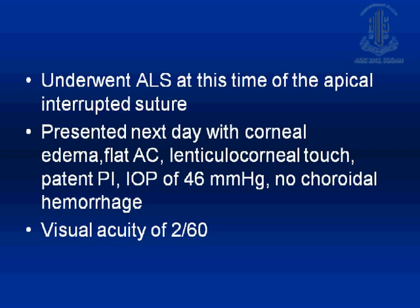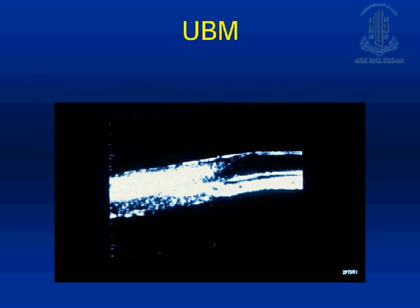and presented the next day with a flat anterior chamber, increased intraocular pressure, corneal edema, lenticulocorneal touch, patent PI, intraocular pressure of 46 millimeters. The fundus examination did not show a choroidal hemorrhage. The vision had dropped. So the UBM showed a flat anterior chamber, as you can see here, with iridocorneal apposition and the anterior rotation of the ciliary processes. Sometimes you can see a suprachoroidal effusion, but this was not present in this patient.